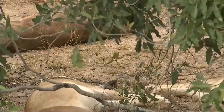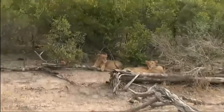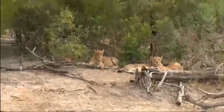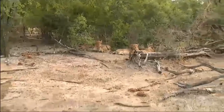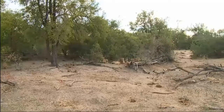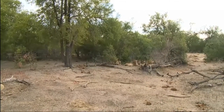Gonna go around the bend, still intact, and the two hind legs with a hoof. You see a shoulder blade. These are youngsters. There's still one eating on something. Morning, cat.